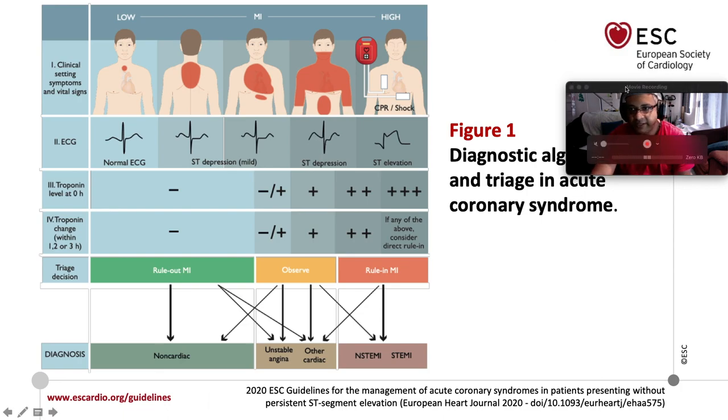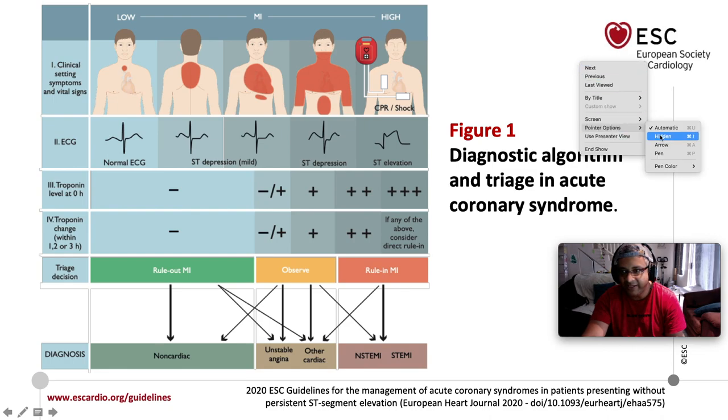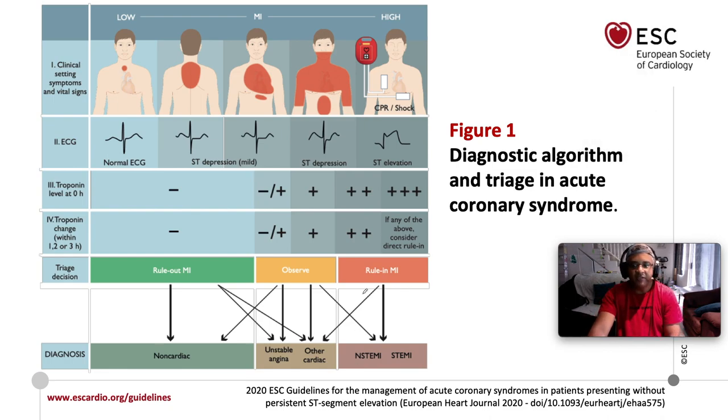Okay, this is a beautiful algorithm taken from the ESC, European Society of Cardiology Guidelines 2020 for the management of ACS in patients who are presenting without persistent ST elevation.